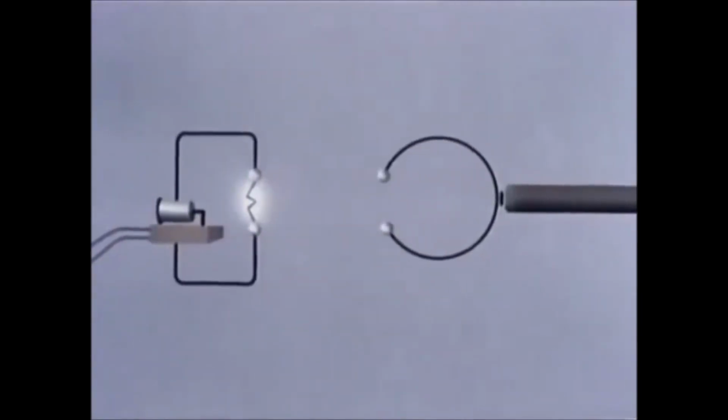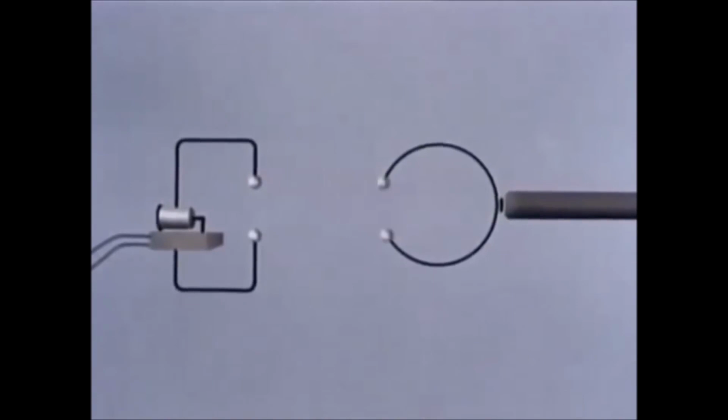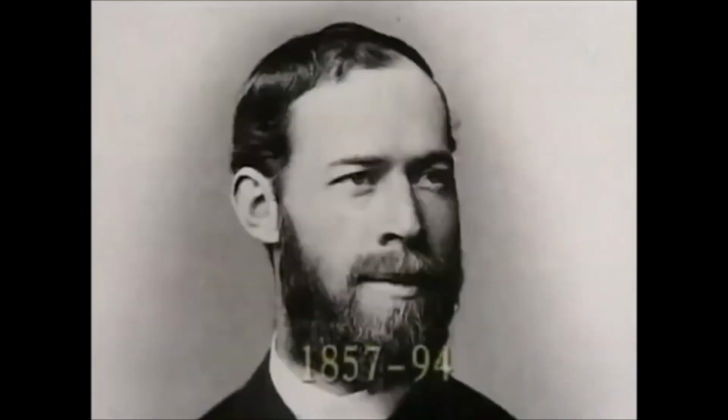A spark jumps across the gap between two live wires. It emits electromagnetic radiation. This causes a second spark in the receiver. The radiation spreads out in all directions, like light waves. This phenomenon was at the heart of Hertz's research.